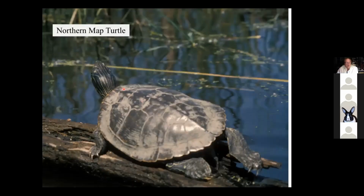Here's the map turtle that I mentioned earlier. We saw huge numbers of these guys basking along Lake Champlain. It is only a Lake Champlain turtle, not found anywhere else in New England, but it also is in the Great Lakes. And many of you probably realize that Lake Champlain, at least biologically and ecologically, is a Great Lake. It's part of the same watershed. And so the species that we find, the fish and the turtles in Lake Champlain, are the same species that you would find in the Great Lakes.